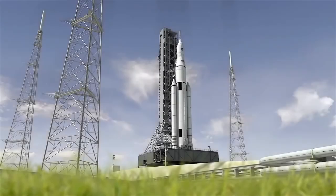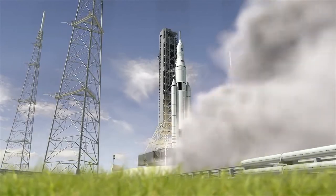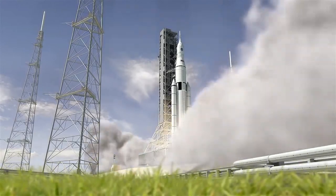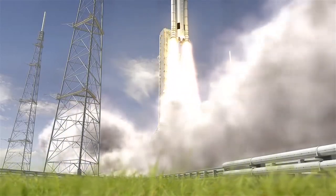This new spacecraft will be launched on the SLS rocket, which will send astronaut explorers on more challenging and distant missions. The rocket will be the most capable U.S. launch vehicle built to date, and with the Orion, will enable human exploration into the solar system.